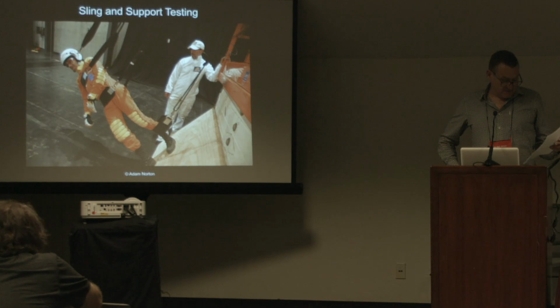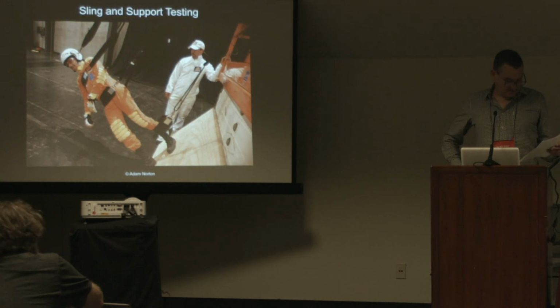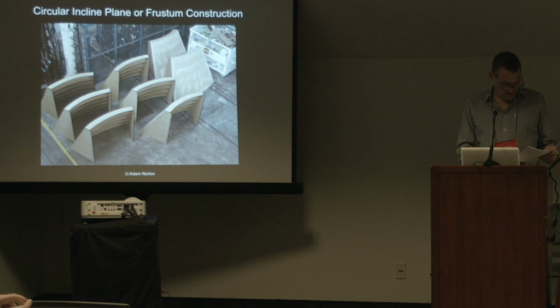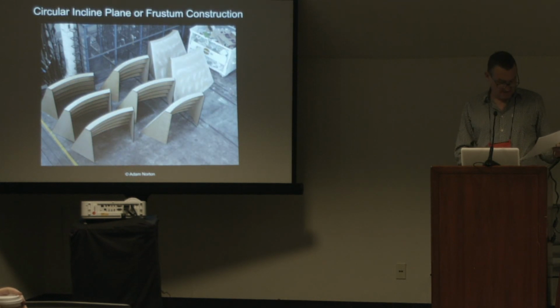This image shows me in a sling and support test. We use these tests to work out the best sling placements and to check the correct angle of the incline. The frustum was the most complex part of the build. Using a CAD program, we worked out the sections and the angles of the individual elements and had them cut out on a CNC router, then assembled them.